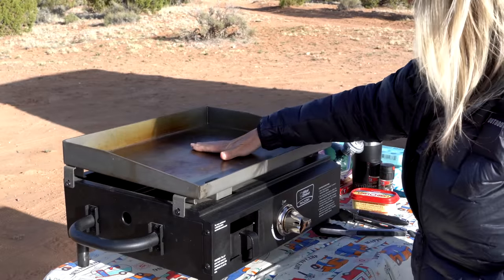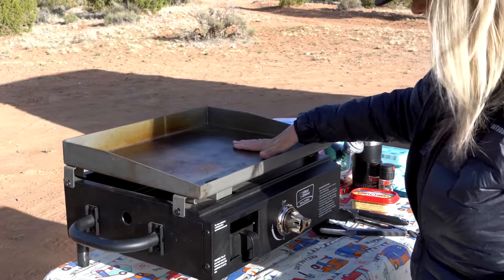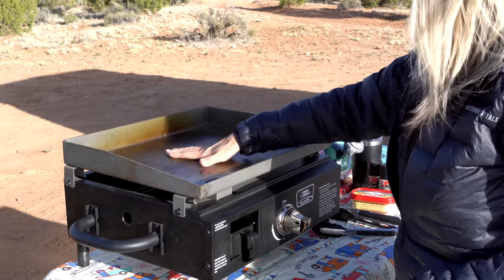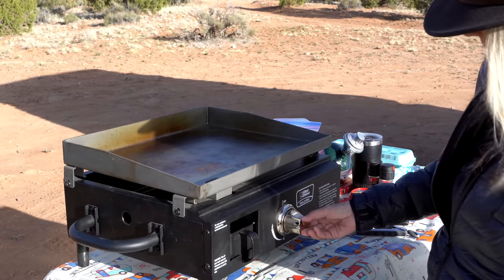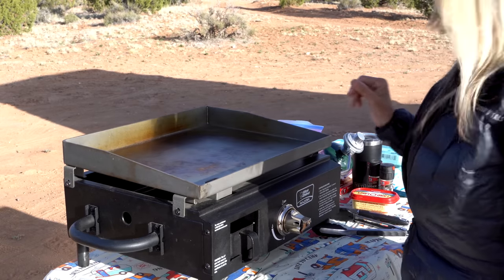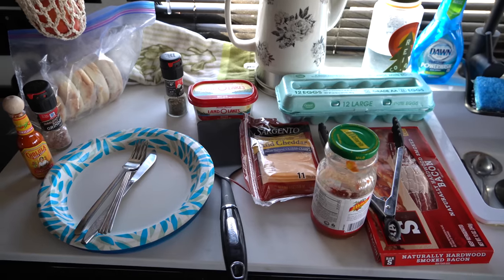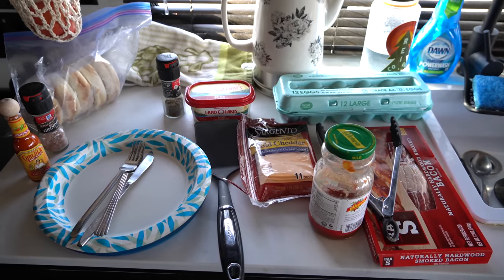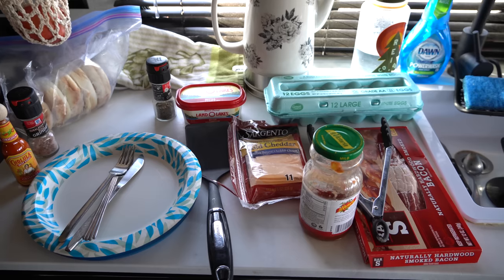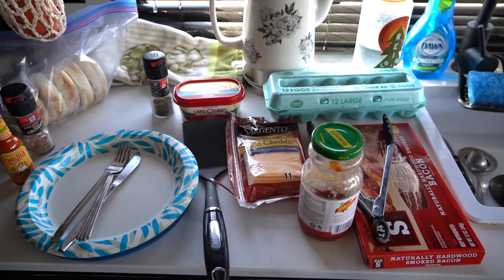So my sister brought this beastly griddle. It's awesome to cook up our breakfast on. Of course, the wind is already starting to kick up. We've had to resort to plan B because the wind started kicking up. It's a cold wind. The griddle wasn't getting hot. It was blowing the flame. So we are cooking inside. Luckily, we do have a plan B.